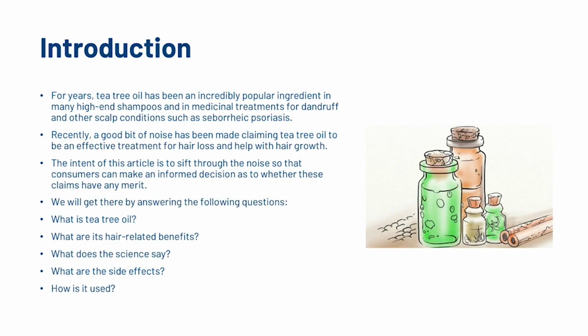Now, for years tea tree oil has been an incredibly popular ingredient in many high-end shampoos and in medicinal treatments for dandruff and other scalp conditions such as seborrheic psoriasis. Recently, a good bit of noise has been made claiming tea tree oil to be an effective treatment for hair loss and to help with hair growth. Well, the intent of this video is to sift through the noise so that consumers can make a more informed decision as to whether these claims have any merit. We will get there by answering the following questions.